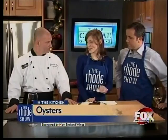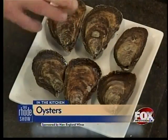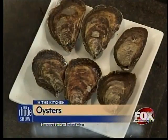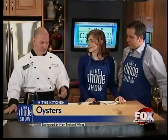Is the deeper shell going to make our job right now harder? No, actually, I'm a little nervous. To be honest with you, the deeper shell in an older product has a firmer shell, so it's less likely to shatter and break when you're shucking it. So an older product's actually easier to open as opposed to something that's younger and more brittle.